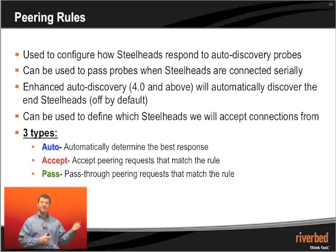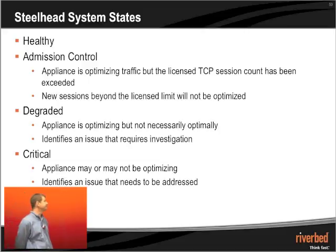We need to memorize these three types and not get them confused with the in-path rules. The first type is auto. Auto means determine what is the best response. Should I optimize with this or not, based on the rules of automatic peering. Next, should we accept, which means blindly accept the request from the client. That means that we would be overriding the automatic peering rules and we would accept traffic coming from this source subnet. Or a pass-through peering rule, which means do not accept any optimization traffic, any attempts at optimization. So auto, accept, and pass are the three that we need to memorize.